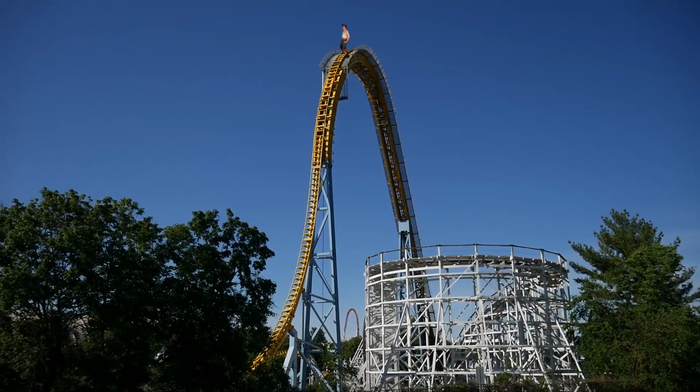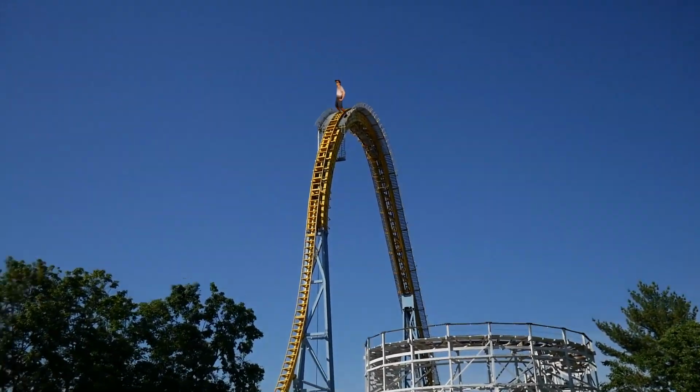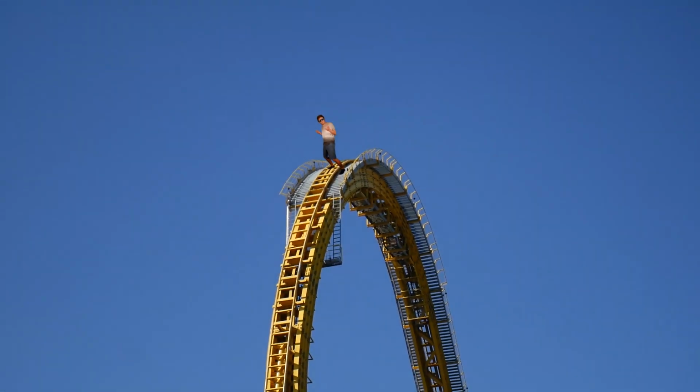And here is my babe, Skyrush, looking as good as ever. What? Dude, what are you doing up there? Get down!